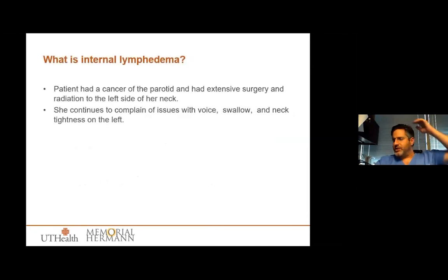We weren't the first ones to do that study. In fact, that study had been done by others. And so we were the second one to demonstrate really that you can see lymphedema on a CAT scan if you're looking for it. I've challenged radiologists to this before.